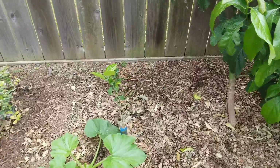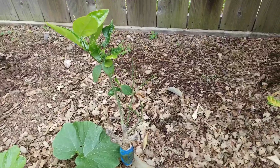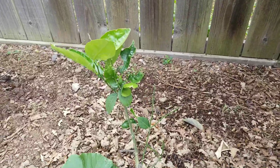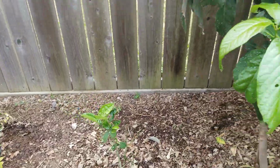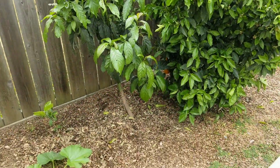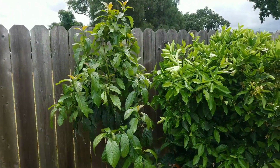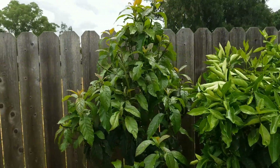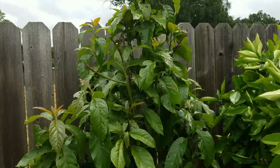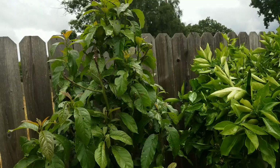My little lime tree that takes a hit every year, but it always comes back. Another avocado that I grew from seed. And this guy took a little bit of a hit from the frost, but it's pushing a lot of new growth. So this guy's gonna get pretty big this year.